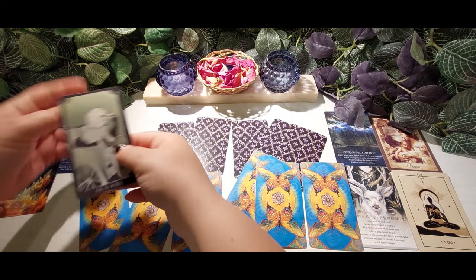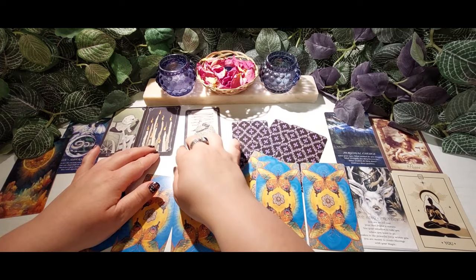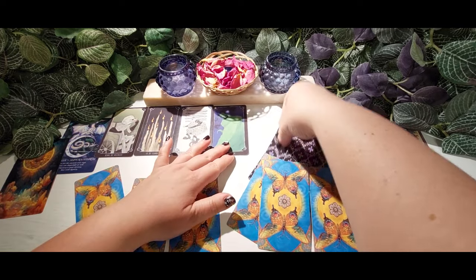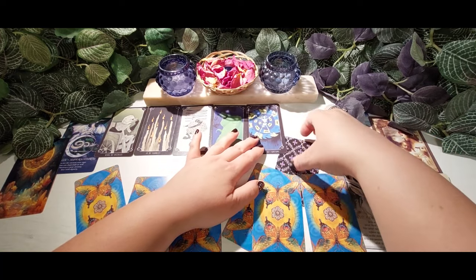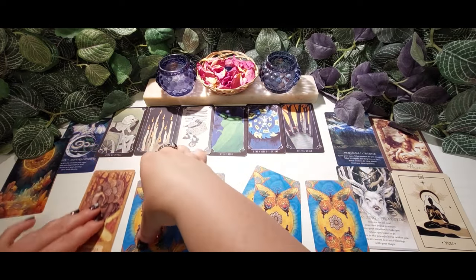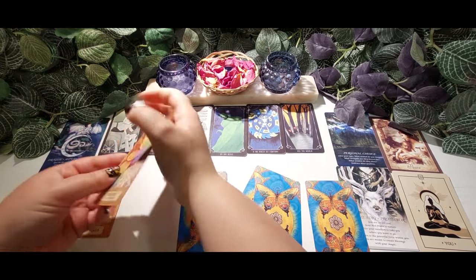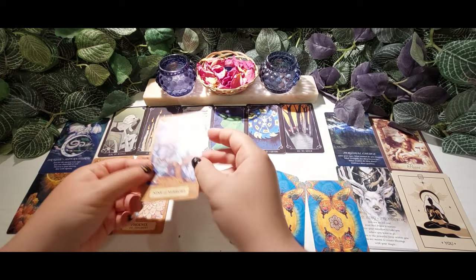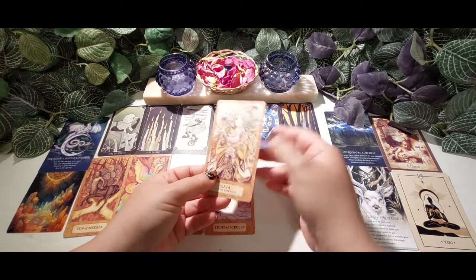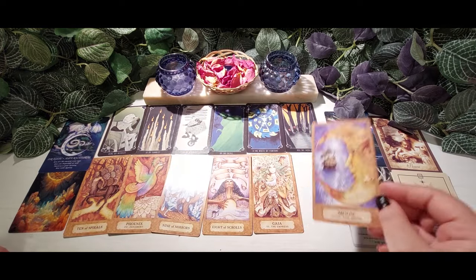So let's see. King of Swords. Nine of Wands. Nine of Swords. Oops. The Devil. Oh, okay. The Wheel of Fortune. The World. The Ten of Wands. Wait. The Judgment card. The Nine of Cups. So many nines. The Eight of Swords. The Empress. And the Moon card again, because we have the original card being the Moon.